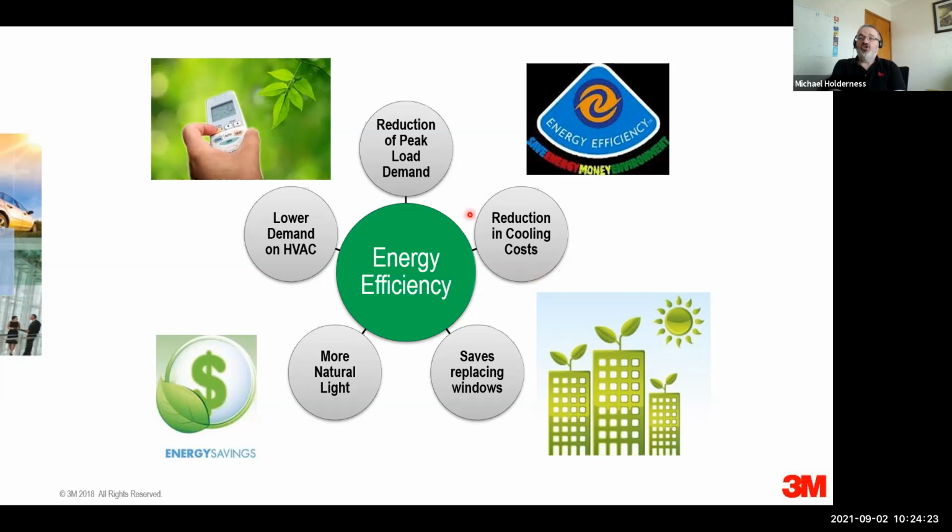We can reduce the cooling costs, and we're also reducing the heating costs. It will save replacing the windows, and I've got a slide on that coming up, and you'll end up with more natural light coming in. So, energy efficiency, it goes towards green buildings. There's software out there that can manage this and can show you how much energy you'd save.